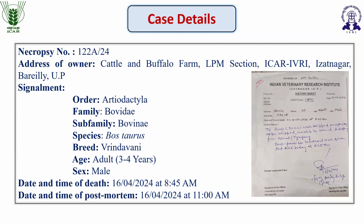So the date and time of the death was reported as 16 April 2024 in the morning, and the postmortem was conducted in the morning itself at 11 a.m.